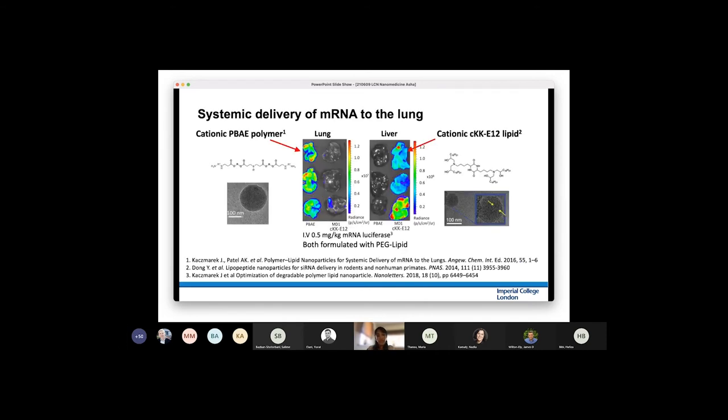We also in the past have compared PBAE to lipid nanoparticles. Like I mentioned, lipid nanoparticles tend to accumulate in the liver. We chose CKK-E12, which was developed when I was doing my postdoc in Dan Anderson and Bob Langer's lab. This was one of the lipid nanoparticles that was published and developed in that lab and had good liver transfection.